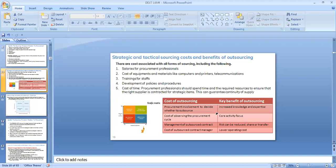But yet, it has its own benefits also. When you outsource something, you learn from the supplier, right? You know how they get things done, because you deal with them. You are in business with them. There'll be a transfer of expertise.